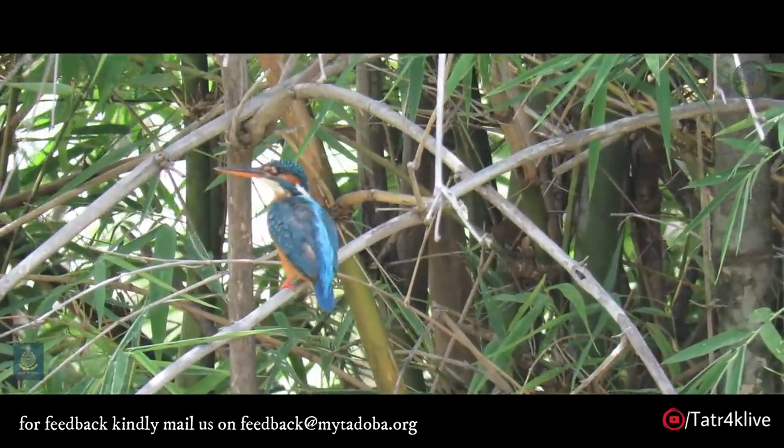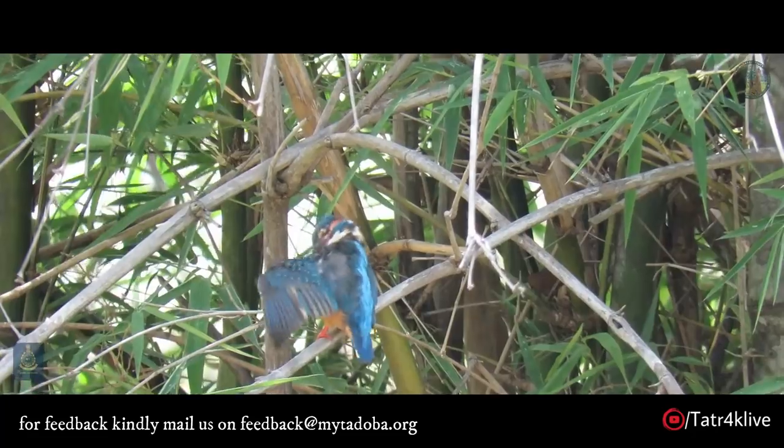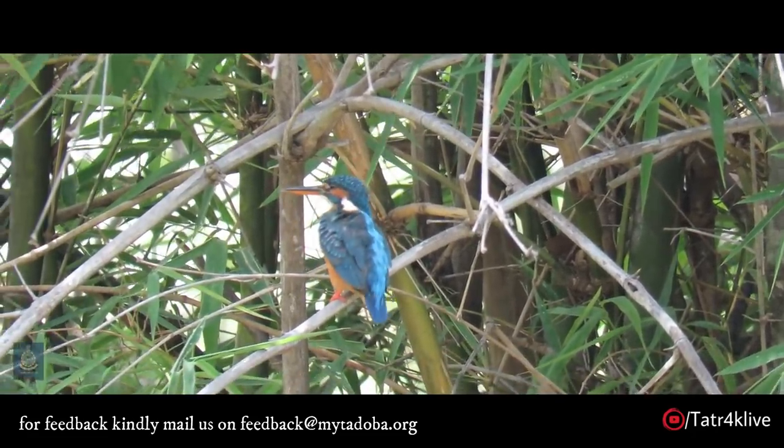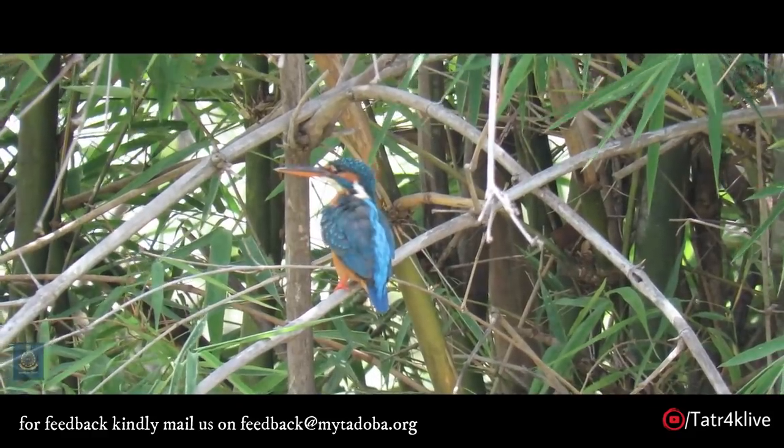This is a female common kingfisher. Look at its beak. It's not completely black. It has a red base.